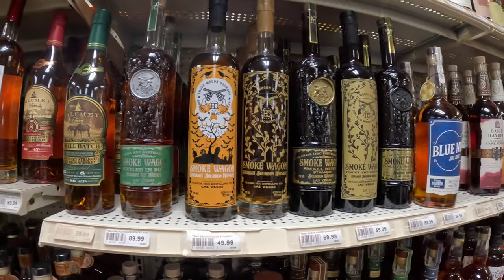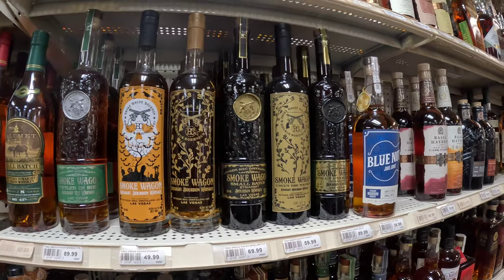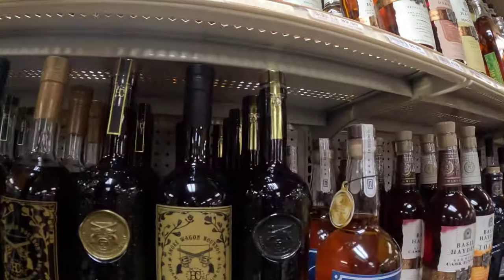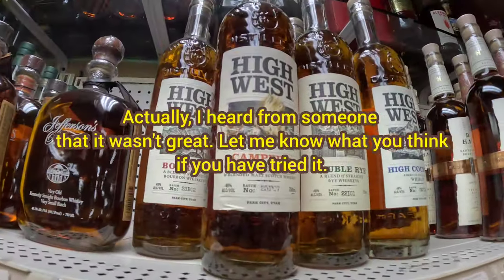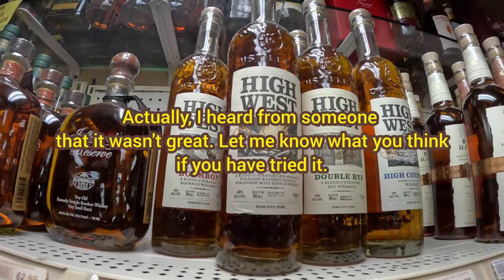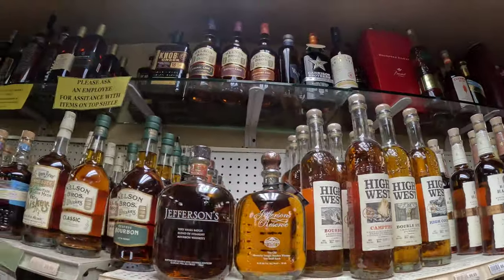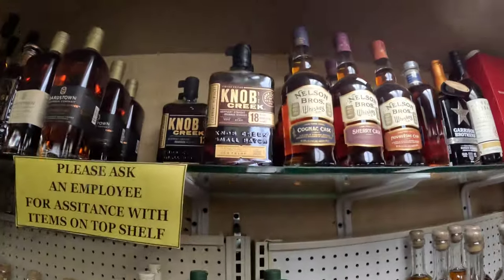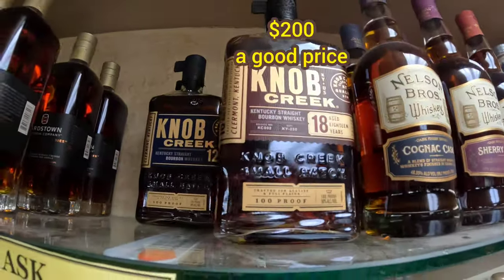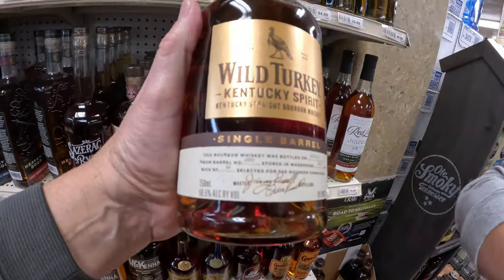There's all your Smoke Wagon. They'll have plenty of that in Vegas. Oh, I've heard this is good. This is going to be on the drop. Campfire. Oh my gosh, there's a Michter's 10 right there, Tina. That sounds like fun. 70. Oh my gosh. This is hard.